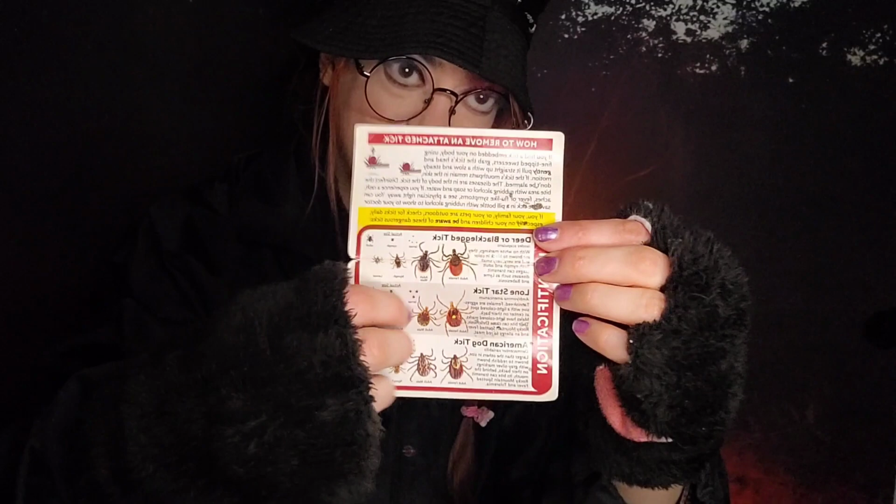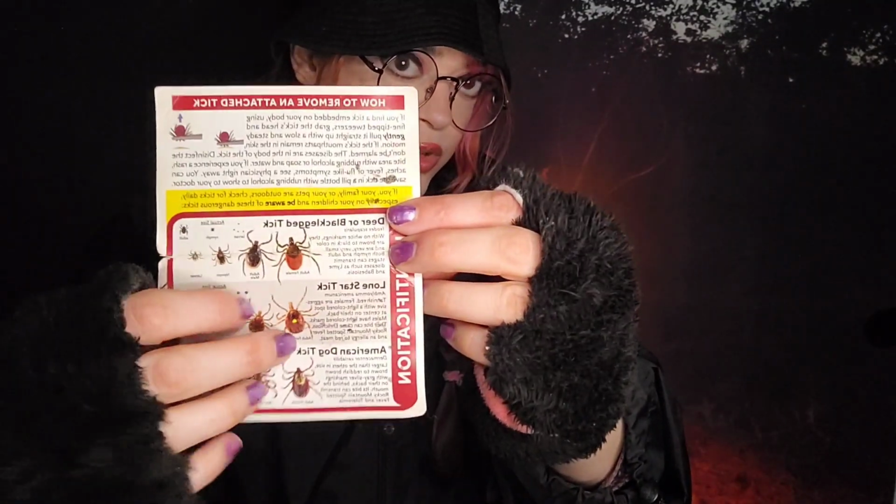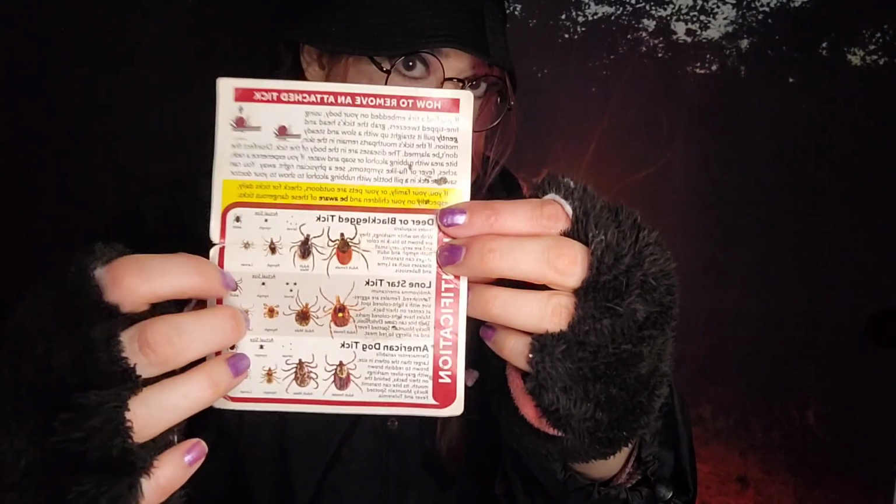They can't come in the tent, and we'll be covered in bug spray and wearing the appropriate clothes so we won't get them on us. You can see the different size ticks. This is good to have.